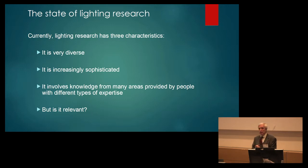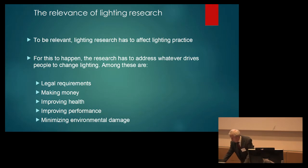It's increasingly sophisticated, and it involves knowledge from many areas provided by people with different types of expertise, hence the Tower of Babel. But the question is, is it relevant? Well, that depends what I mean by relevance. To be relevant, I think lighting research has to affect lighting practice. Right? For this to happen, the research has to address whatever you can do, why people change lighting.